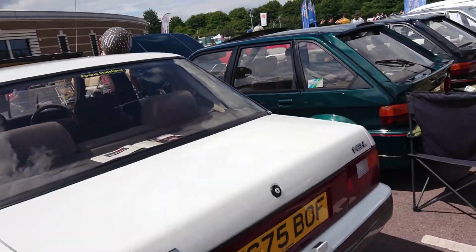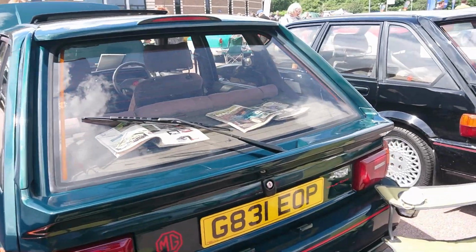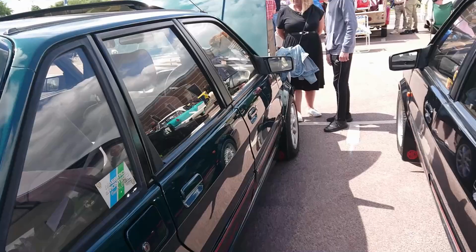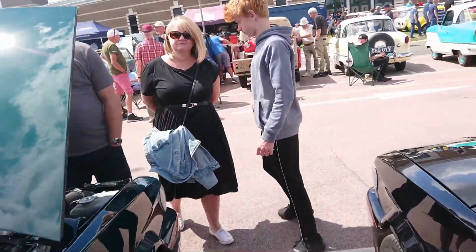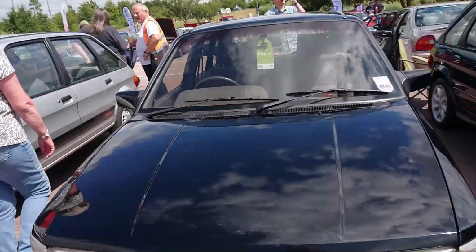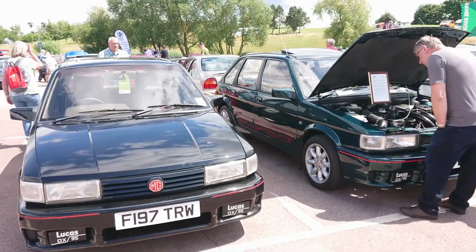And then I think we've got a pair of MG Maestro turbos here. This one's 89 to 90, this one 88 to 89. Superb. They have a lot of power, more power than an RS turbo at the time, and horrific torque steer, but they are fantastic. They're worth a lot of money now, the Maestro turbos.